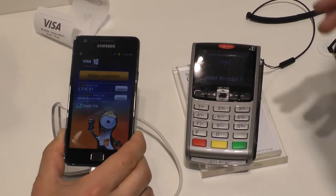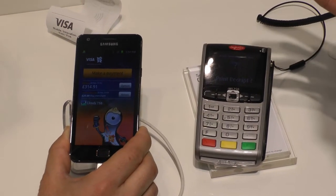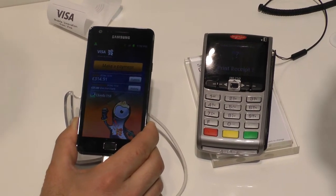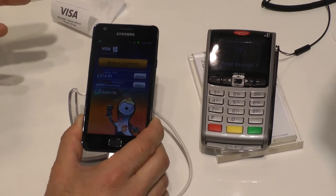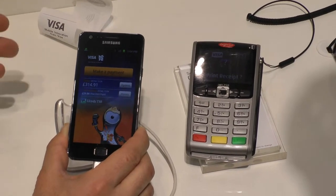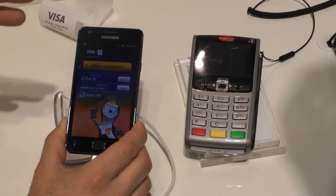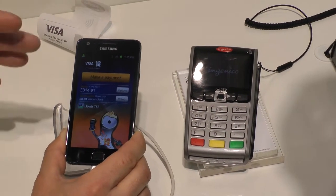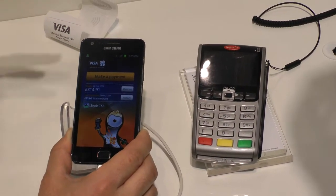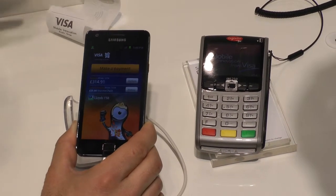Would it be possible to make several small transactions if someone, for example, steals your phone? How would that work security-wise? Normally you can set the transaction limit, and you can set the transaction counter to reset after a certain number of transactions. In a standard setup, you normally set it to three transactions. Once you make three offline transactions, the phone asks you to authorize yourself once again for the fourth transaction. Once you authorize yourself, you can make further offline transactions as well.